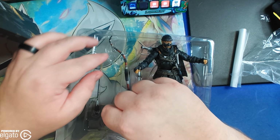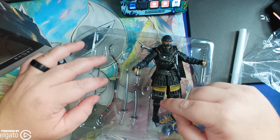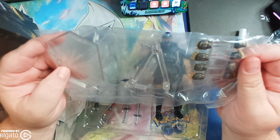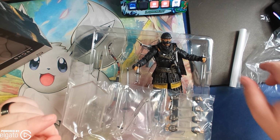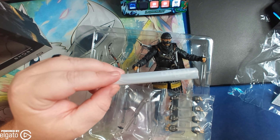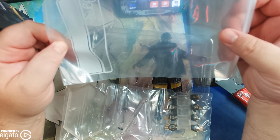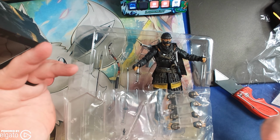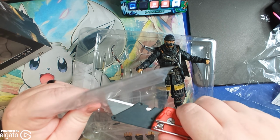All right, so you got this bow, which has no string. And then you have an arrow. And you have the three swords. And you have this bag right here. Oh, that has some hands. And it actually has the stand. So what is this thing? It's like a bag that you put it in. Weird. Okay. All right. Well, let's go ahead and open these. I might skip ahead.